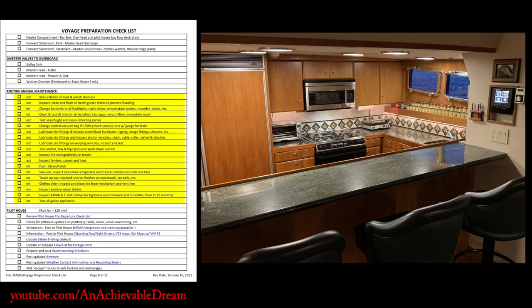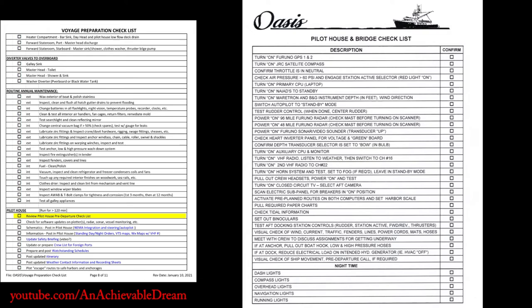Same as with starting the generators or main engine, we go through a detailed pilot house pre-departure checklist before leaving the dock or lifting the anchor.